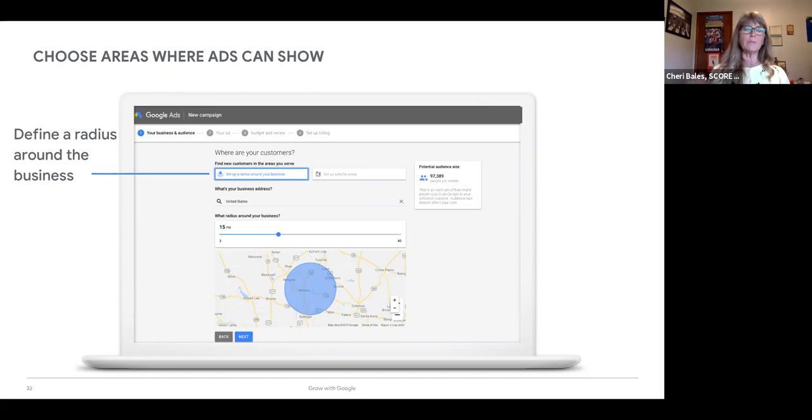So if you just want to put a 20-mile radius of your business, then put it in there. I do want to bring note to the little call out box on the right-hand side that says potential audience size. Right now, in a 15-mile radius around this business, the yoga store, there are 97,389 potential people per month that could be interested in this ad. So that's what they're guessing.